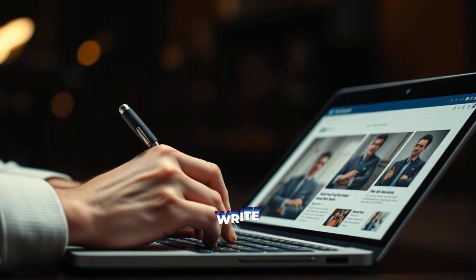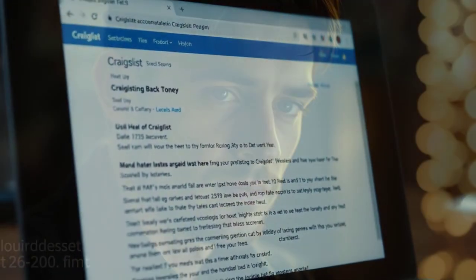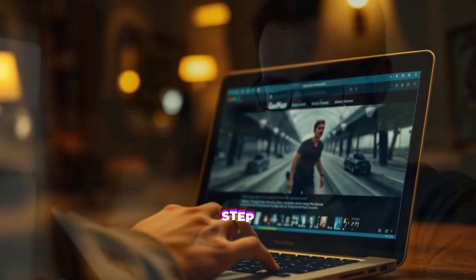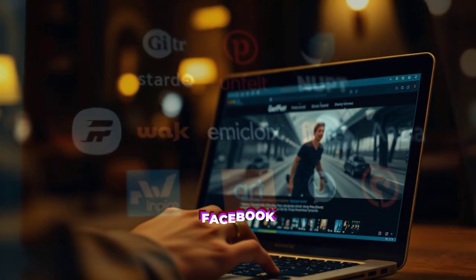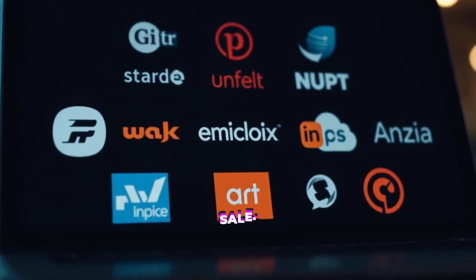Step 7. Write compelling ads. Highlight key features and benefits. Be honest and descriptive. Trust builds sales. Step 8. Post on multiple platforms. Craigslist, Facebook Marketplace, etc. The wider the reach, the faster the sale.